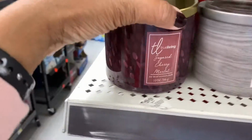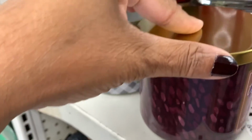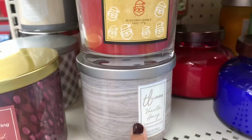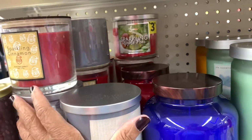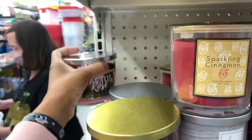And look at these right here. This is a sugar cherry merlot. They have the sparkling cinnamon, the vanilla honey. They even have a cashmere blanket back here also. And these, they don't have a price on these. I'm thinking they're $3. This is a cactus rose.